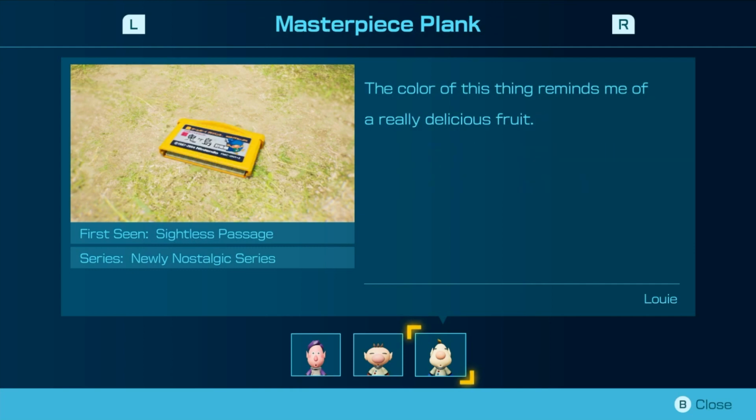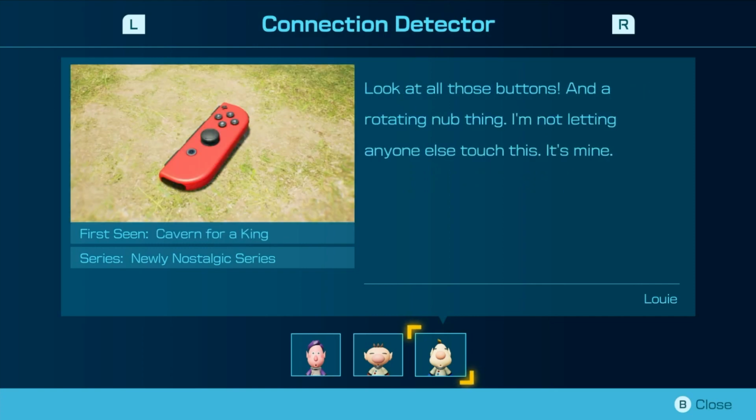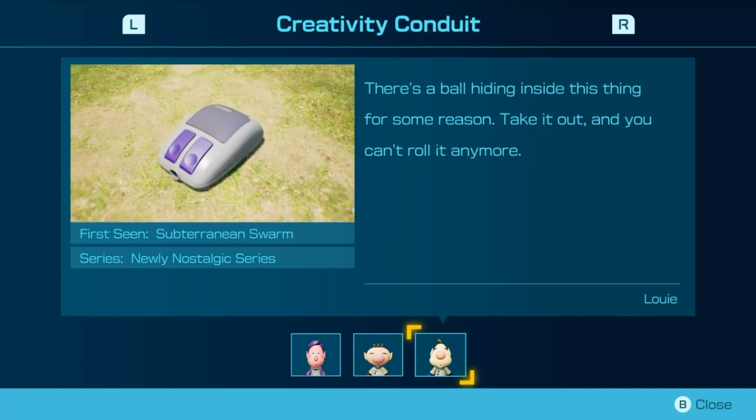Okay, that one is funny. The color of this thing reminds me of a really delicious fruit. Makes it a great back massager. Look at all those buttons and a rotating nub thing. I'm not letting anyone else touch this. It's mine. There's a ball hidden inside this thing for some reason.